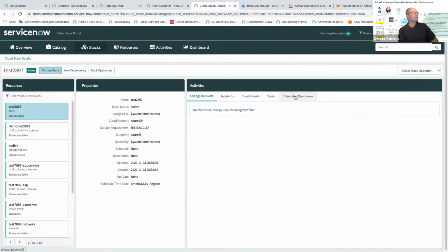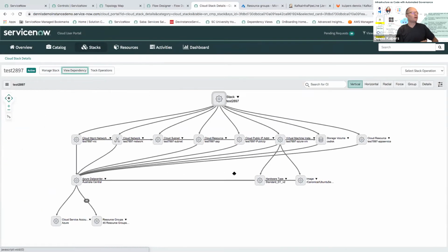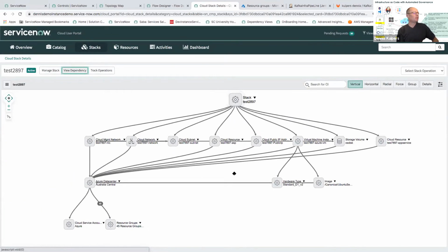Let me see, where are the details? Yeah, here. In this view dependency, I see first of all the parts of this stack, what kind of components have been created. But more important, as you can see, the stack has been built on the Azure cloud infrastructure, but at the same time, it sends the information back to our instance. So our CMDB is automatically populated with the new stack that has been deployed. That means I don't have to make manual changes in my CMDB; it's all automated. It's basically integrated, so I have the full information of this new stack. As you can see, it has created the virtual machine, and it also creates a new application service, which my new application has been deployed to.